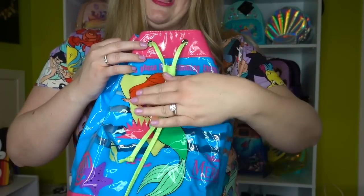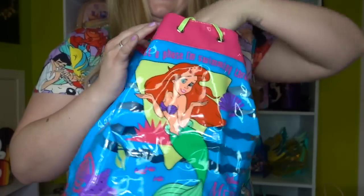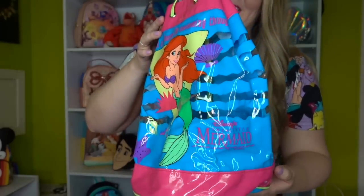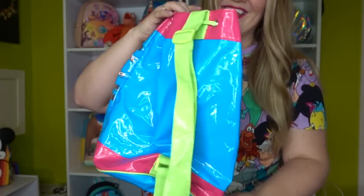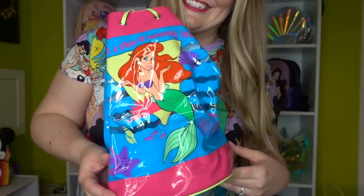It does have a drawstring that goes in the front. It's pretty beat up, so I've been storing it inside of the bag itself. But how fun is that? It's definitely like a swim bag. I don't know if I'll ever use this, but I love having this as part of my collection.